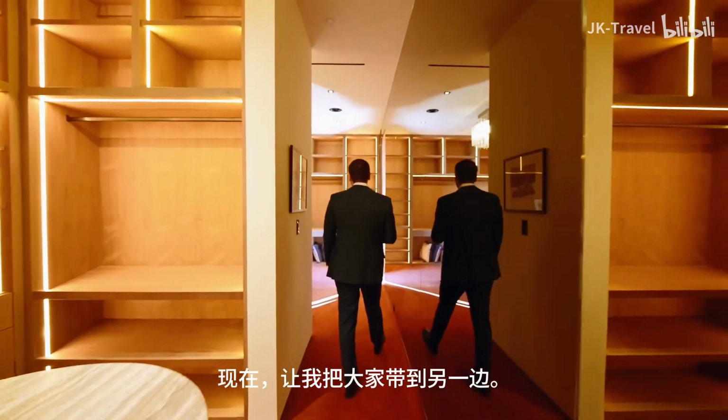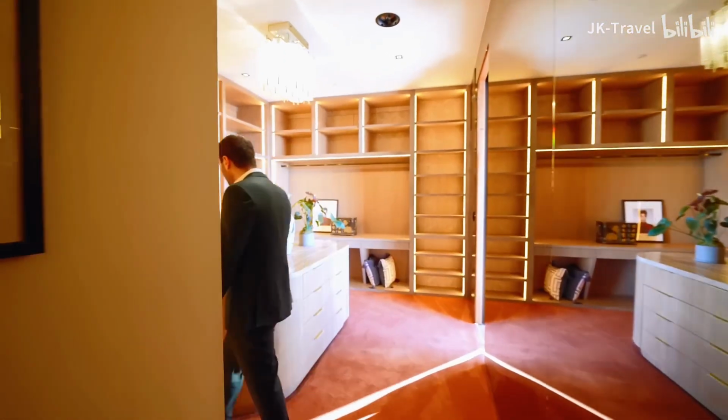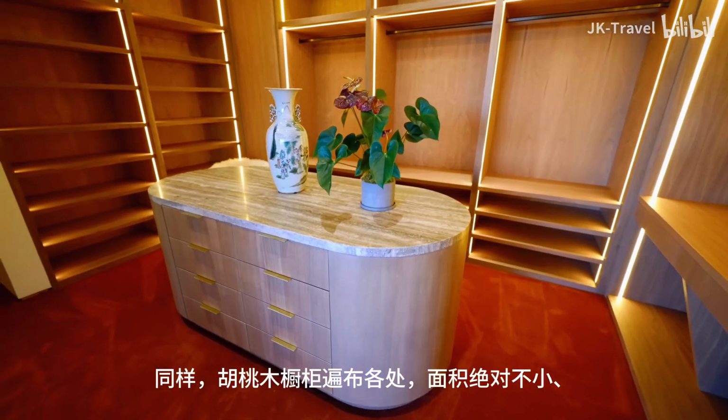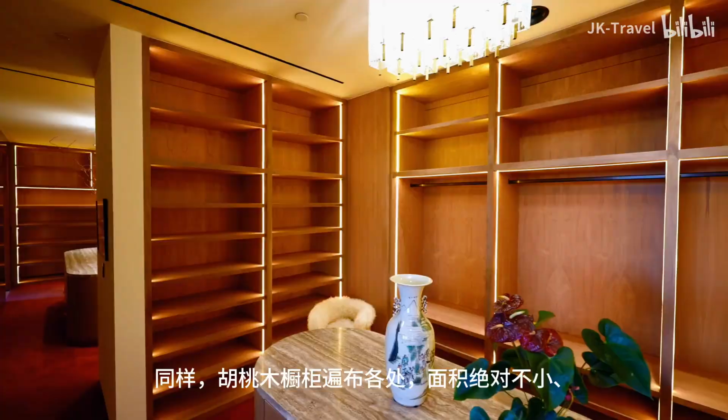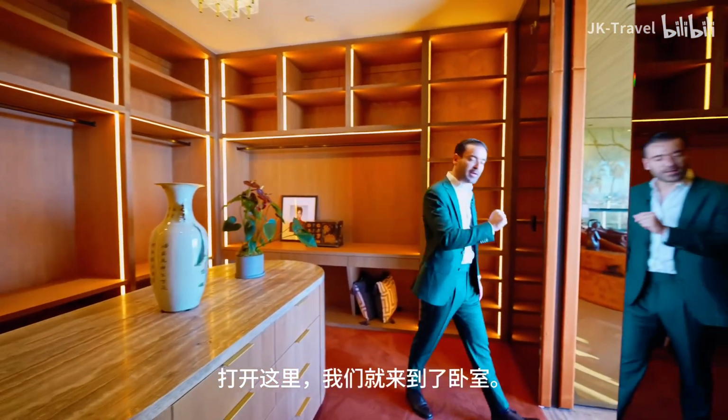Now let me take everybody to the other side. This is the second section of your walk-in closet. Comes with a smaller island. Again, walnut cabinetry throughout. Definitely good size. And the opening here leads us to the bedroom.